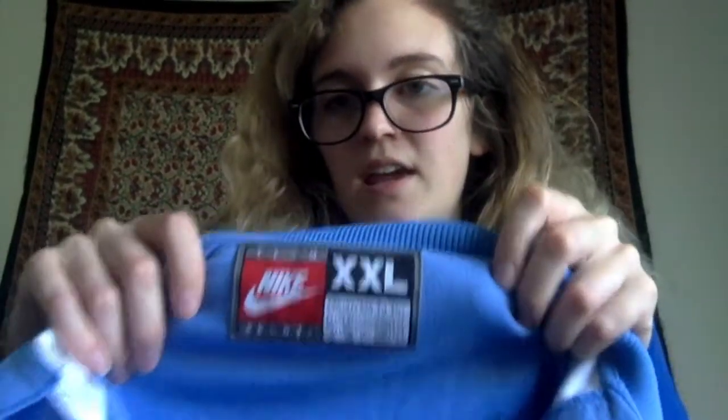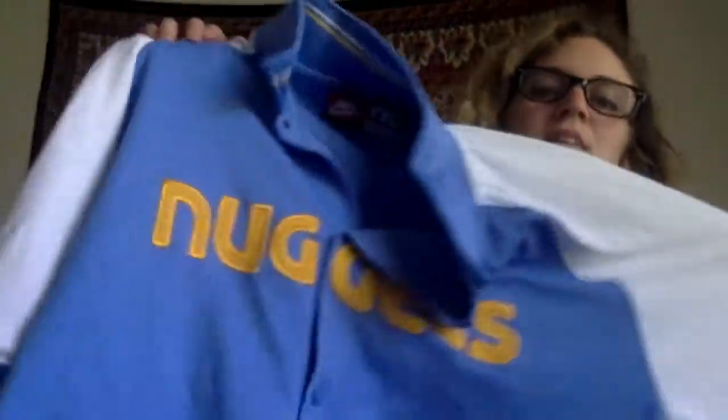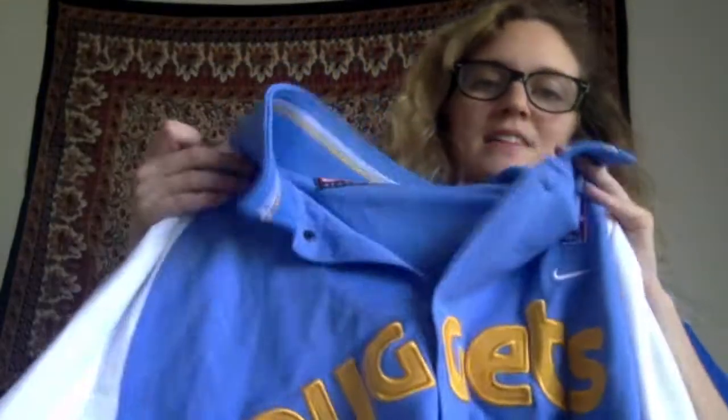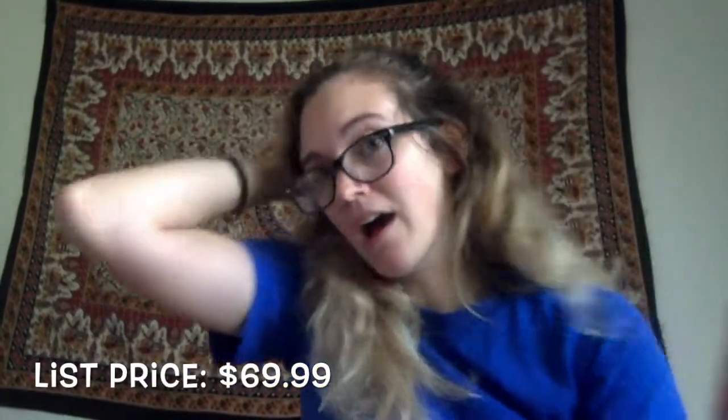So this one is a vintage, or no, this one is a Nike Rewind one. So it says Team Sports, it's a size XXL. So there's the front, and it's for the Denver Nuggets. That is the sleeve, and that is the Nuggets. But yeah, super cool. Can't really do it justice just by holding it up here, so I'm definitely gonna get some good pictures of it. But it's this really cool kind of heavyweight shirt snap front jersey thing. And that one I'm going to be listing for $69.99 based on the advice of Connor. So we shall see how that does.